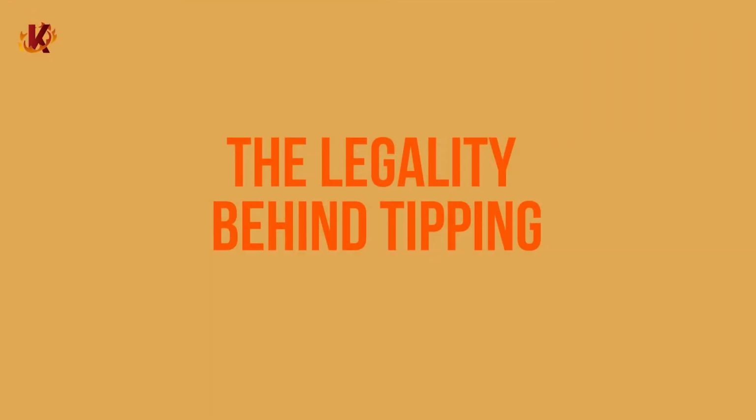Now let's get into the nitty-gritty that you as the business owner must be most concerned with. When implementing tipping at your business, it's vital that you do it legally and don't subject your business to potential fines. First, let's consider the difference between tips and service charges.